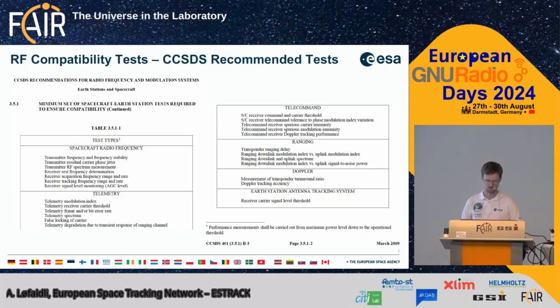The list of tests we perform is quite long, so it can take a very long time depending on how complex the mission is. The CCSTS actually defines a minimum set of tests to be performed. So there are even more than this. This includes things like frequency stability, measuring the spectrum, measuring frame and/or bit error rate, measuring the ability to command, both from space to Earth and from Earth to space direction, measuring the ranging using the same signal we use to communicate, measuring the Doppler, and also the stability of the ground station.